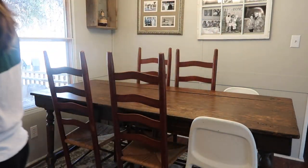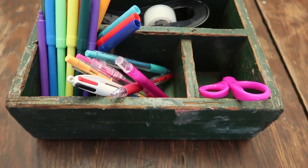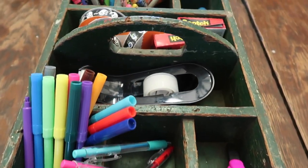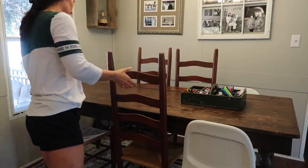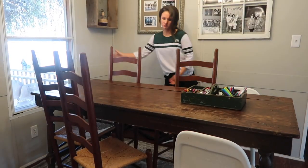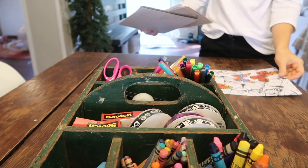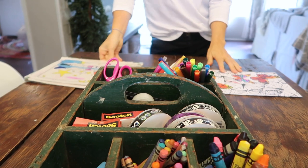The first thing I like to do is get everything set up to start our group reading. I got this little tray from my neighbor. She is the sweetest. I stacked it with different types of coloring utensils. I like to give the kids some sheets of paper or some drawings to work on while I am reading to them. This just helps keep them focused.